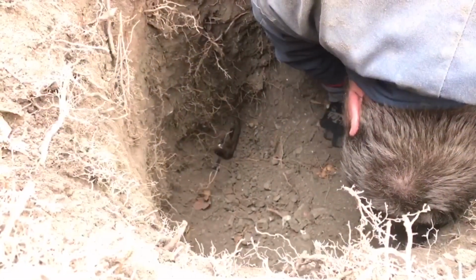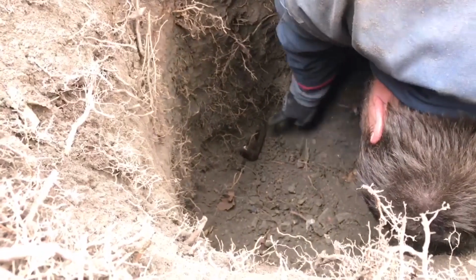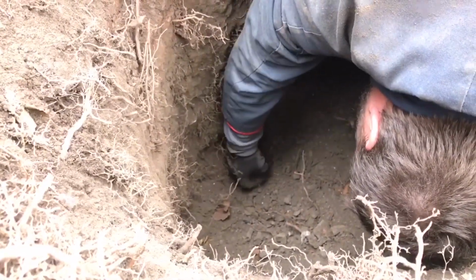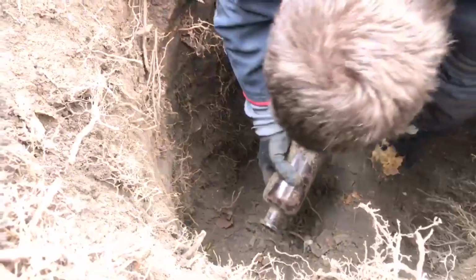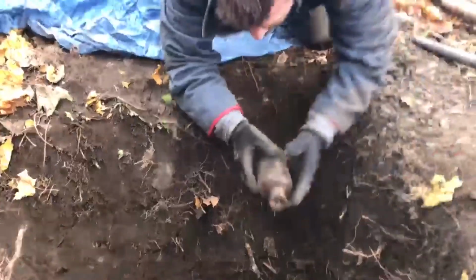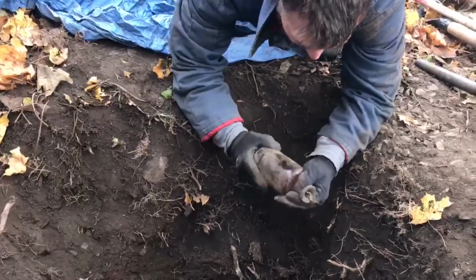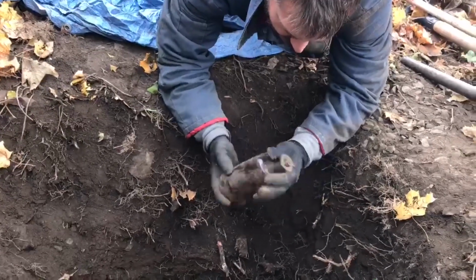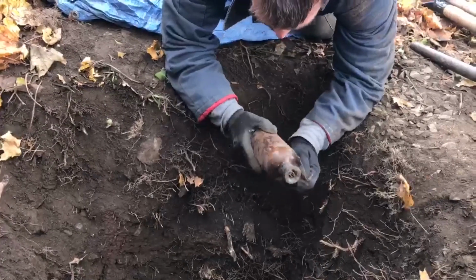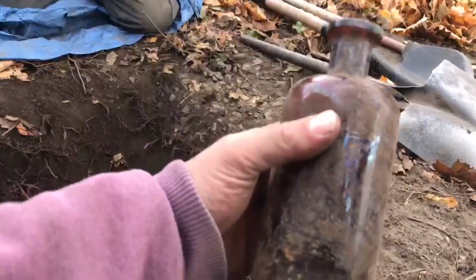Well, we got a bottle down here in the hole, guys. Trav thinks it's machine made, but see it, Amber? I think it's a chemical bottle. Can you see it good? Yeah, I'm pulling it. Got a zero on the bottom of it. It is machine made. It's early turn of the century machine, but there it is. First bottle out of the hole, guys.